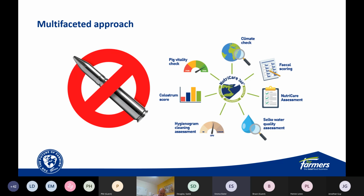So just to start off, I don't know whether you can see my cursor, but fecal scoring is a really crude way of getting a measure of the gut health of the pigs on the farm. That can be a cross section of pigs at different stages of production, and it's a really simple scoring system from 0 to 5 just to see where the current starting point is.